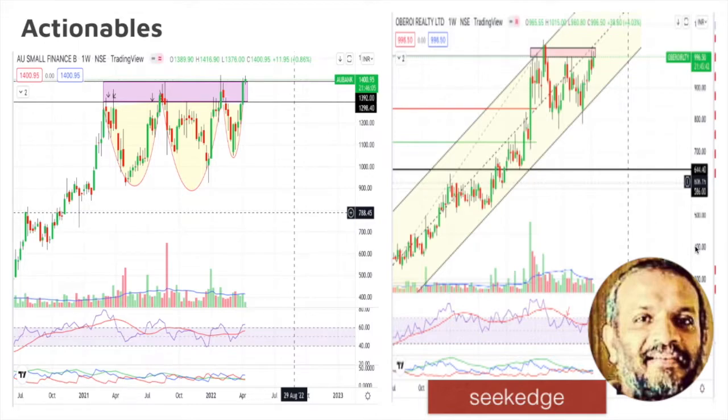Ujjivan Small Finance Bank. Opera Realty is trending up beautifully on the weekly charts. Entry setup on the daily charts. Volumes are good. Trend is good and looks like it's trying to move further up the channel, but we have a resistance that was attempted 3-4 times now. And there's also a kind of rounding pattern on the weekly.